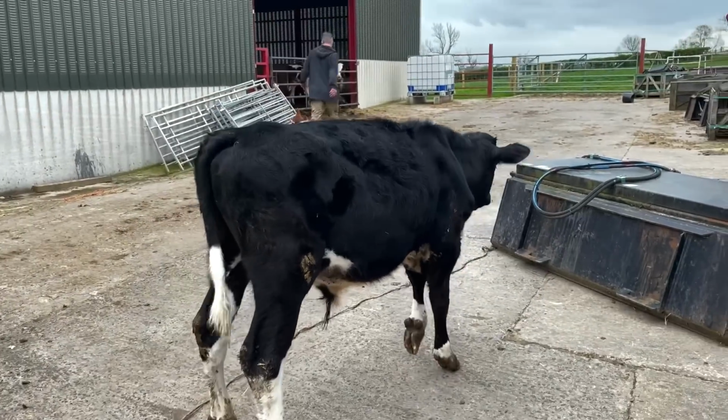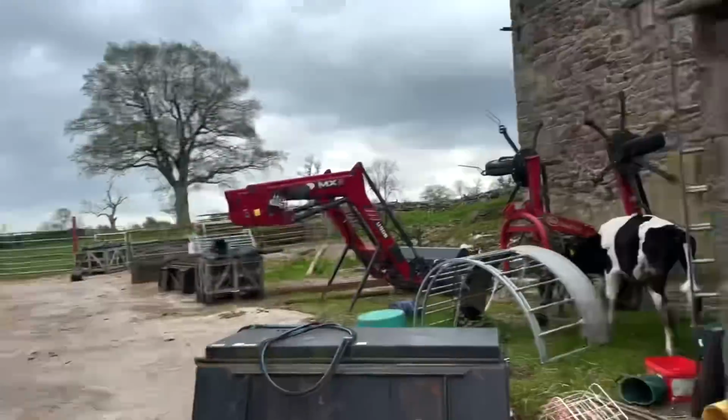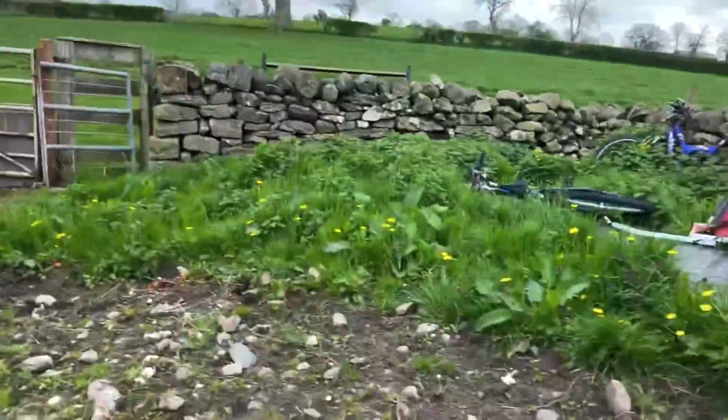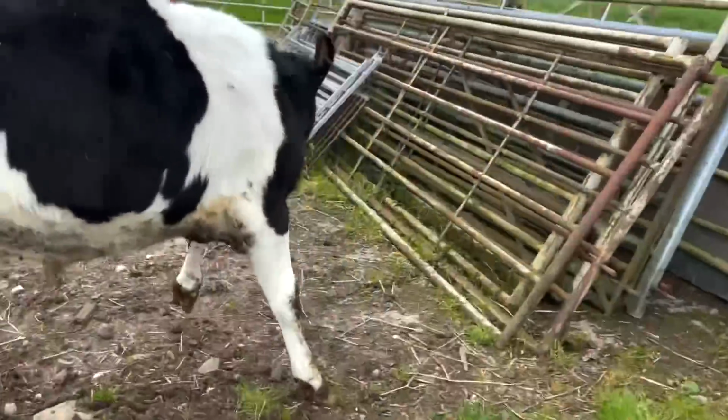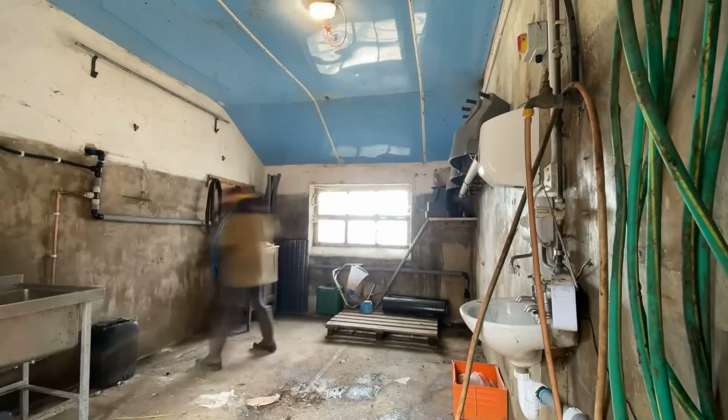We're just moving some really unruly bullocks to try and get them up there, and they're just naughty. No! Come on. Shh. Go on. They're very naughty. Cow dog to the rescue. Here, Winnie. Here. Good lad.